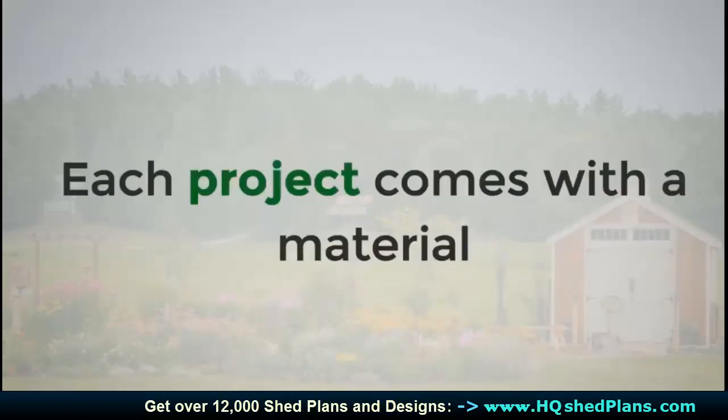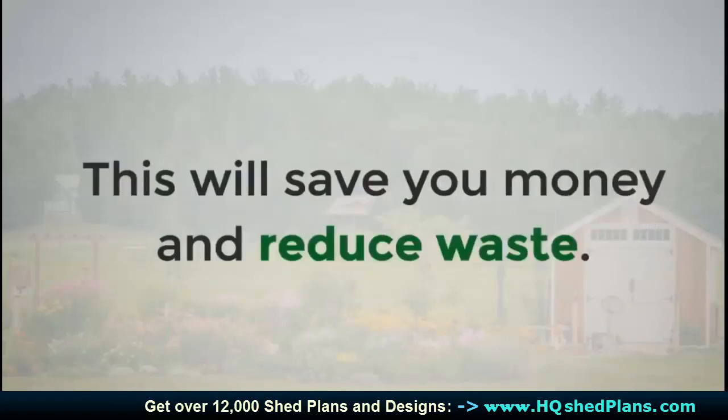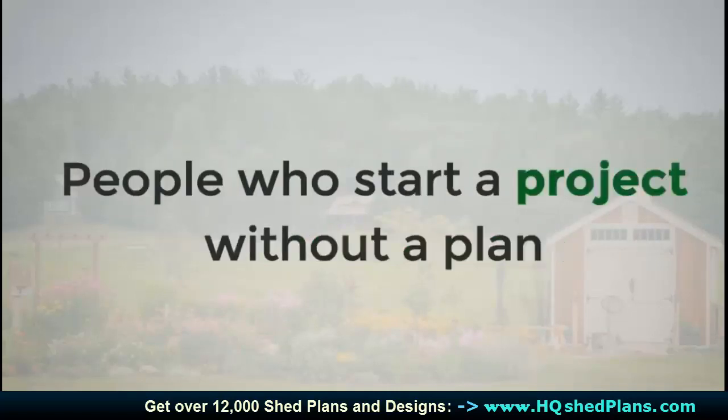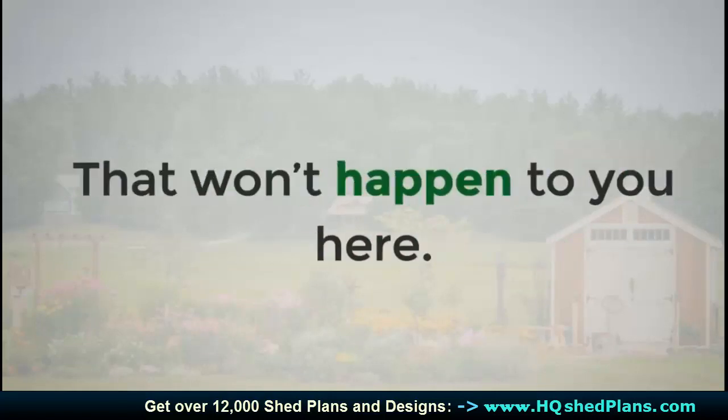going to look like. Each project comes with a material list so that you only buy what you need and not more. This will save you money and reduce waste. People who start a project without a plan usually buy way more than what they need. That won't happen to you here.